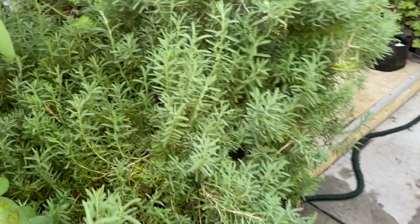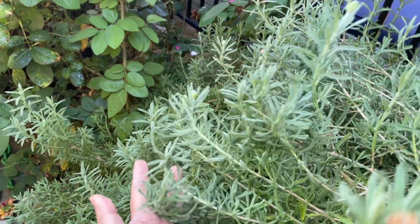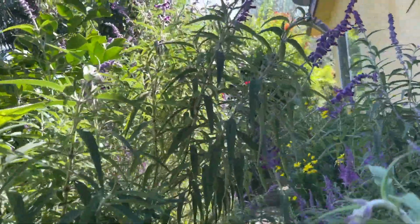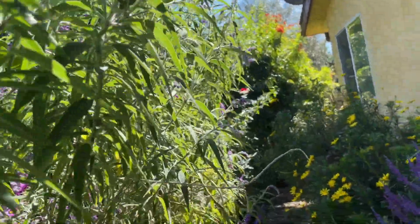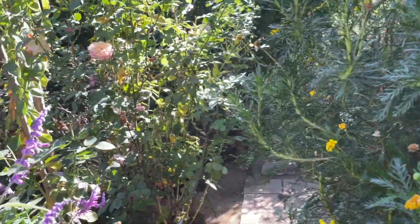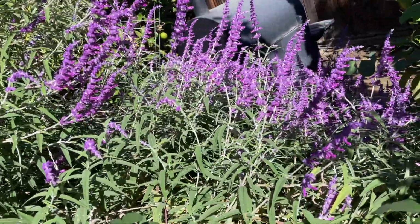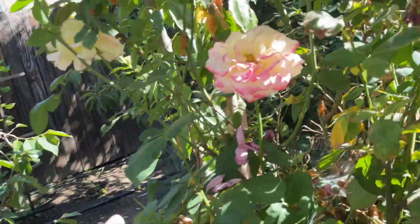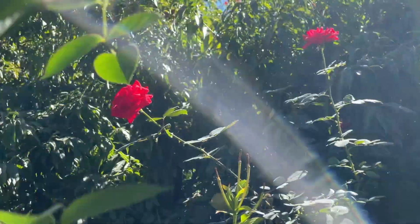And then this side we have the French lavender here. This one, this like Mexican sage. They are beautiful this time of the year. I'll show you the other side. And this, and then we have roses. Look at that. And then the roses here. And then the red roses over there.